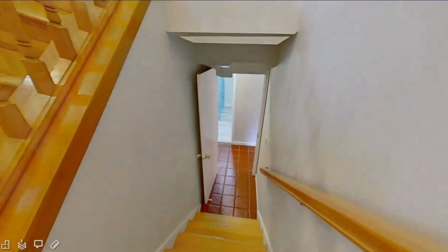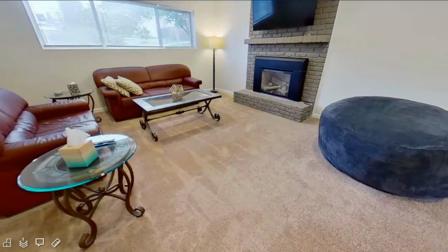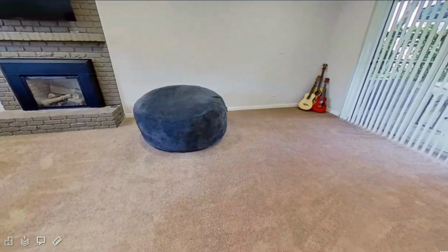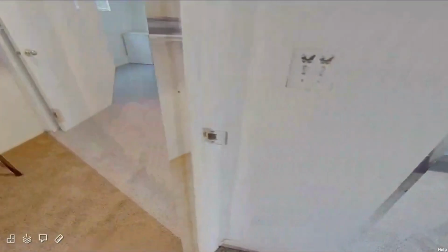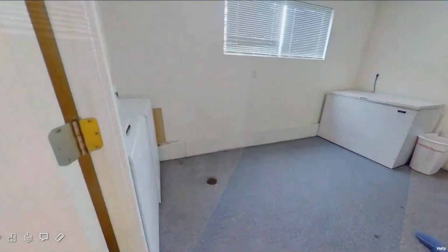As we head downstairs, we'll find the spacious family room where you'll find the extra storage along with the updated forced air gas furnace and central AC unit, a custom gas fireplace, and the slider out to the patio area and backyard. The full bathroom is fully updated, the 4th bedroom, an office space, and an oversized laundry room, along with access to the attached 1-car garage.